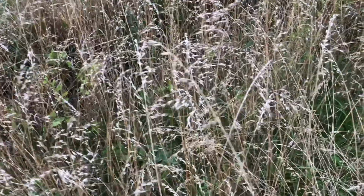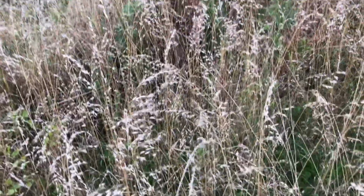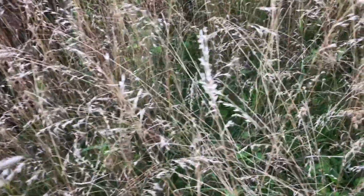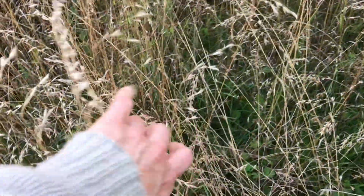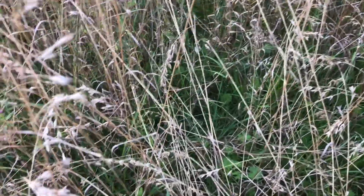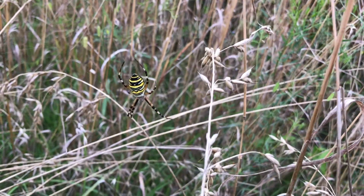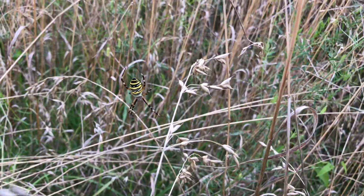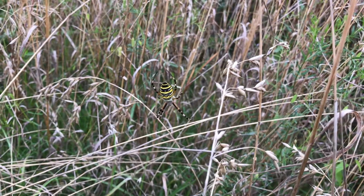We get a variety of spider, which are a kind of natural invader in so much as they've started coming. They came to the UK, but they weren't imported or whatever. There we go. Grass out of the way without disturbing her. Absolute beauty.